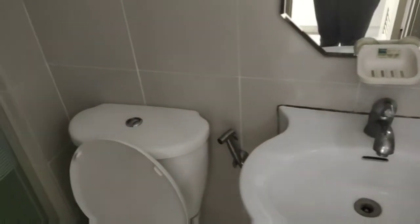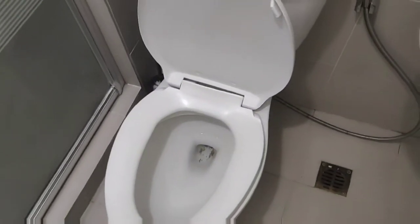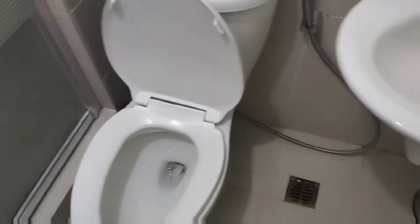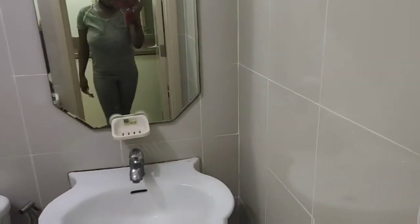Bye. I almost forgot the toilet. This is the toilet. Another part of the house that discourages me. Imagine how I will sit in this thing comfortably, seeing this rubbish? Oh, my phone is not doing justice. But anyways, this is the toilet, the bathroom. So that's just it.